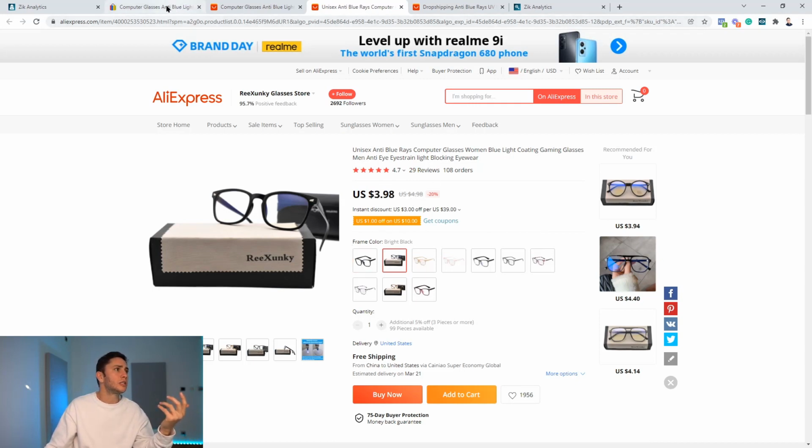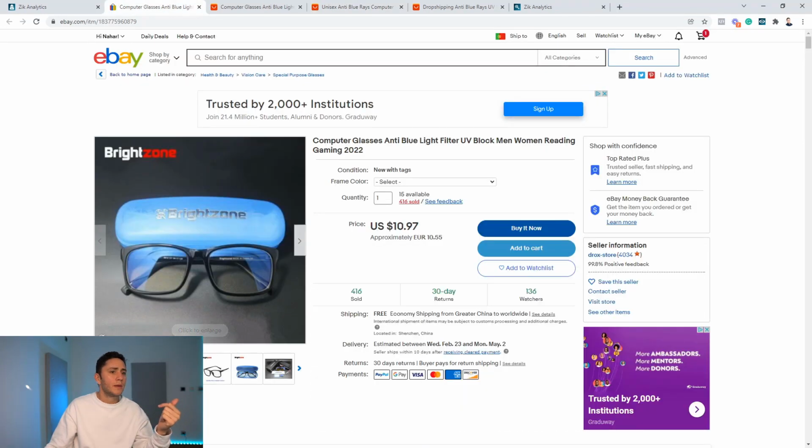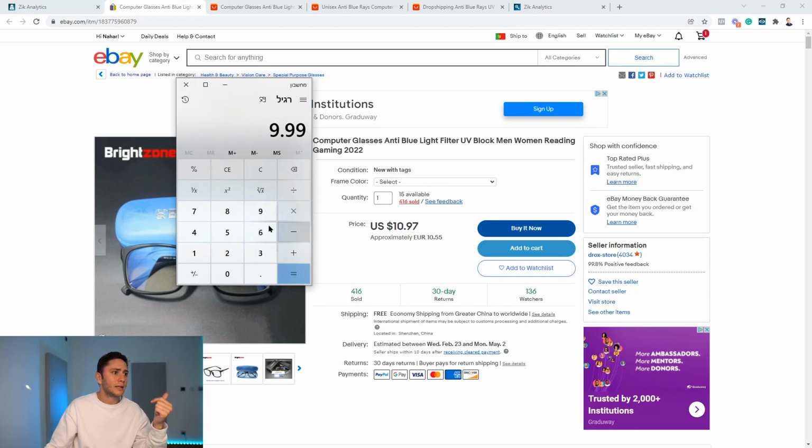Now just do the calculation, okay? If you want to take this glass, this picture for example, and compete with this one, we can make a lot of profit. So we can actually reduce the selling price to $9.97 instead of $10.97. So it's $1 cheaper. And then if we do the calculation, let's see how much profit we make. So we do $9.97 minus 14% fees, PayPal, eBay, managed payment, minus the 30 cents. It also comes with 30 cents fixed fees for the payment processing. We're left with $8.27.